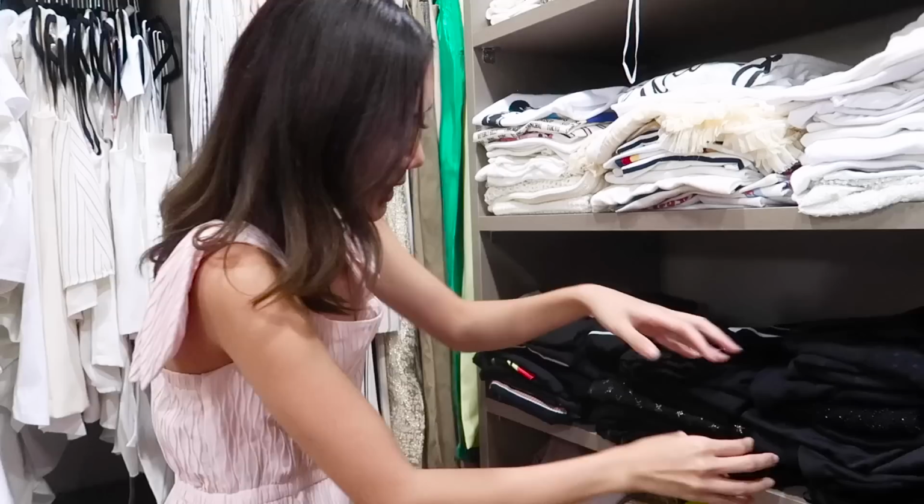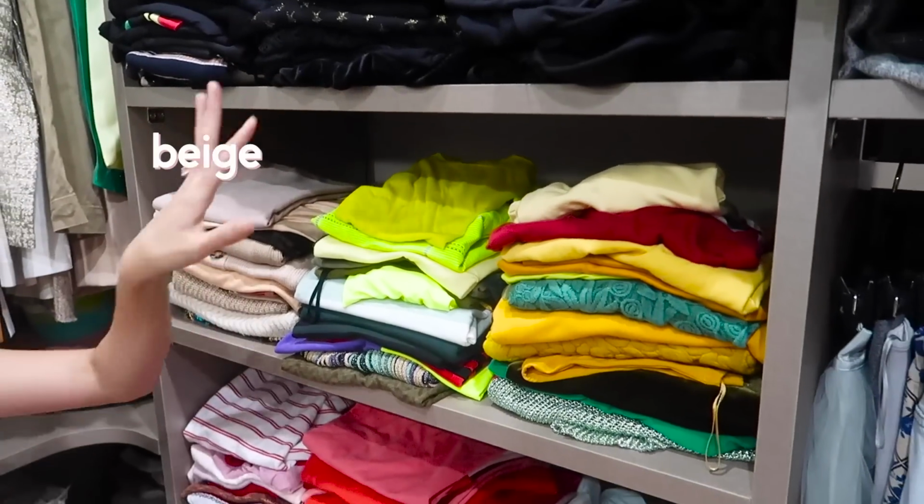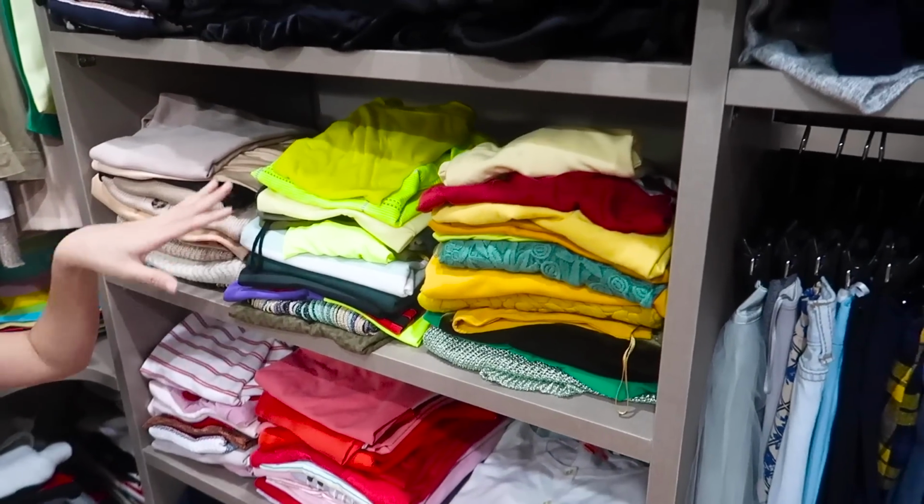T-shirt lang yan. And then we have here all my colored stuff. So these are mostly mga beige and then yellows and greens. So that's how I fix everything.